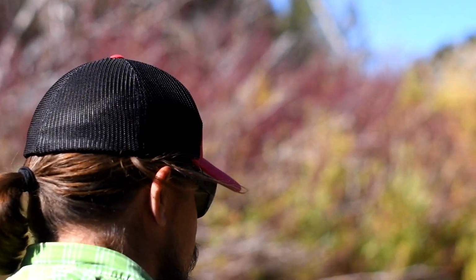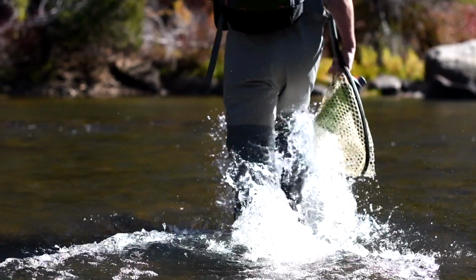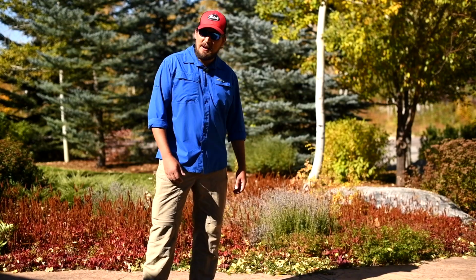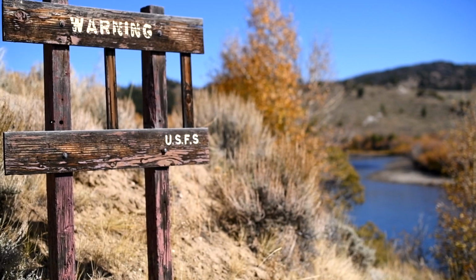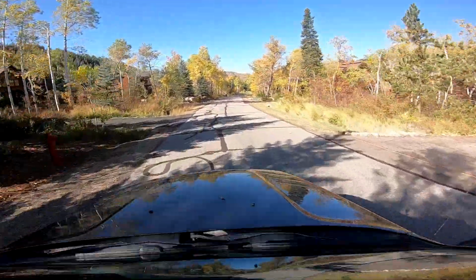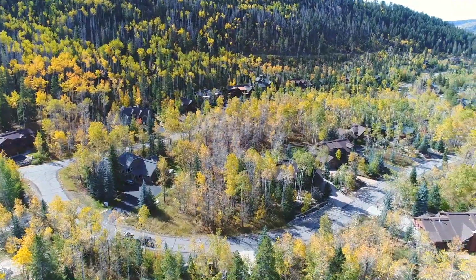Typically when I fish in Colorado, it's mostly wading and hiking. It's more of adventure fishing. This trip always ends up being a fly-by-the-seat-of-your-pants kind of thing. We always seem to want to adventure and see new spots. I could go to a dozen places within 15 minutes that are going to produce fish, but it's just not the same thing as going adventuring, finding new water.